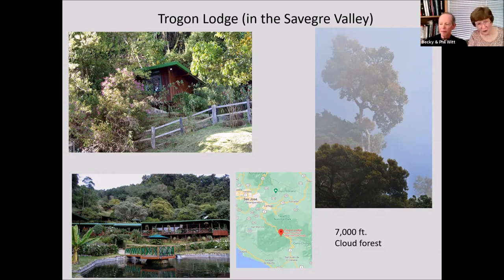But it started out as a trout fishing location, and they still stock the stream and the little ponds here with trout, which they serve in the restaurant there. It's called the cloud forest because you're always in the clouds. The warm, moist air coming from the Pacific rises up the mountain slope, and it condenses in clouds, rain, fog. And it's quite dramatic in the morning. You can see the fog roll in sometimes.